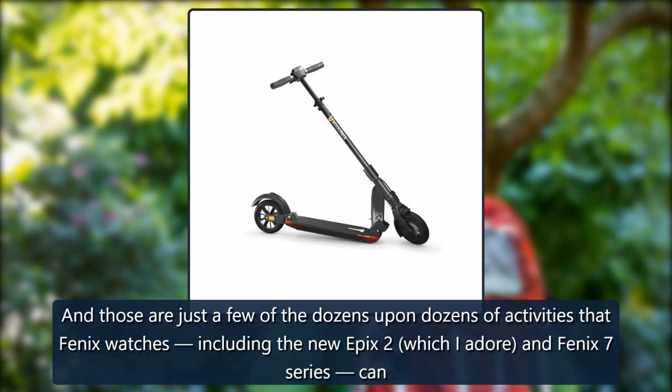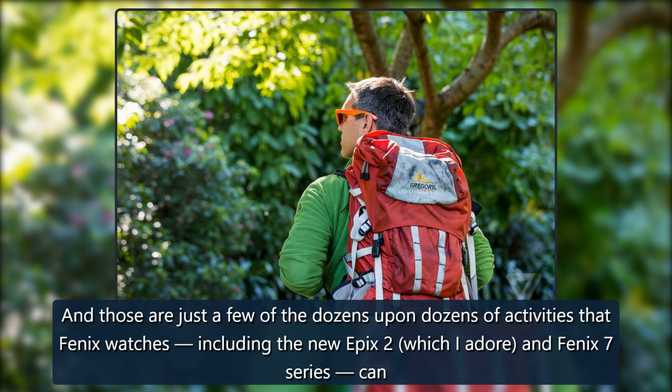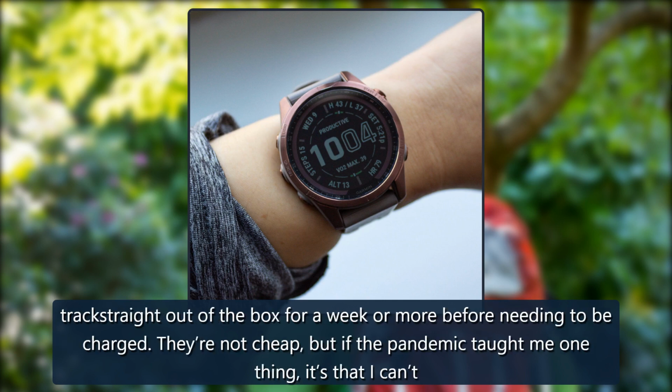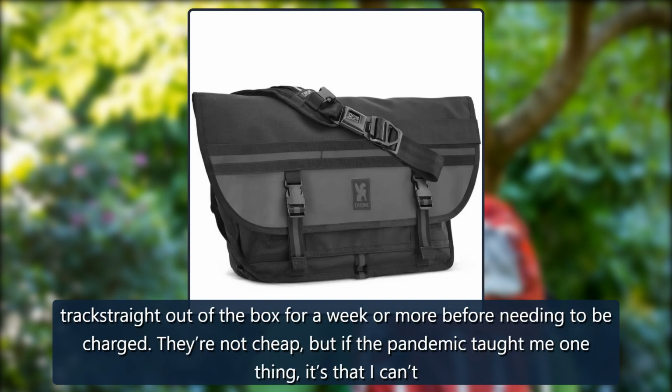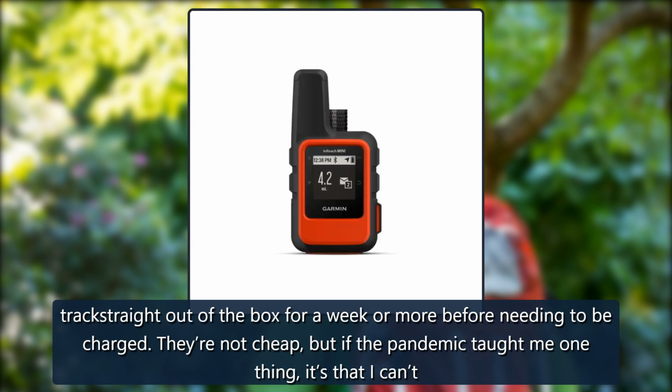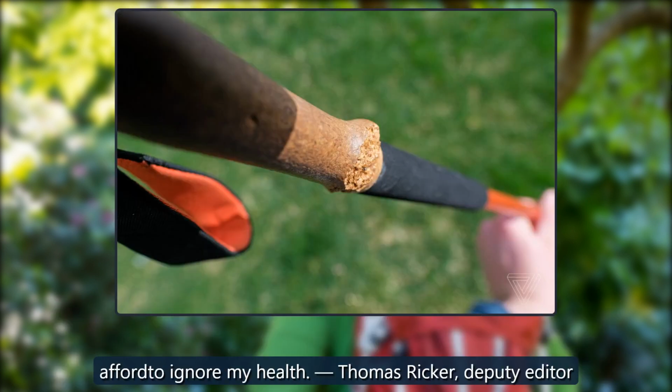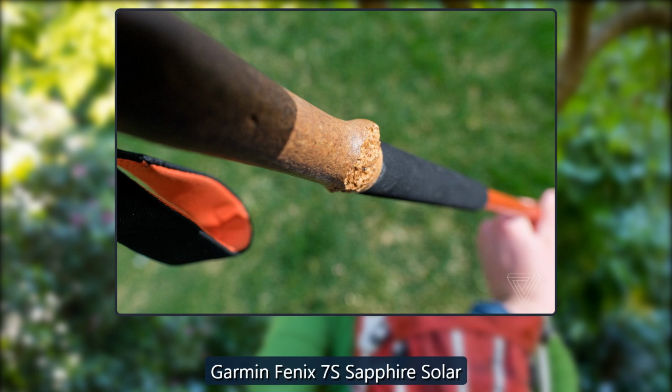And those are just a few of the dozens upon dozens of activities that Fenix watches, including the new Epix 2, which I adore, and the Fenix 7 series, can track straight out of the box for a week or more before needing to be charged. They're not cheap, but if the pandemic taught me one thing, it's that I can't afford to ignore my health. Thomas Ricker, Deputy Editor.